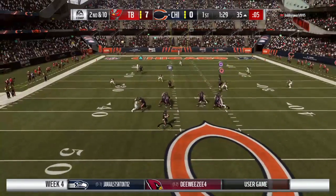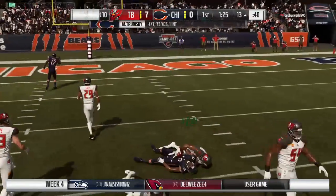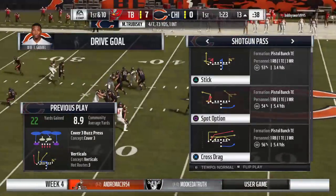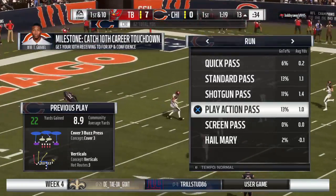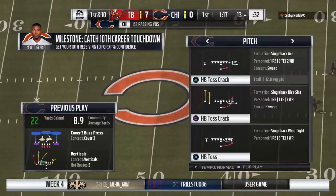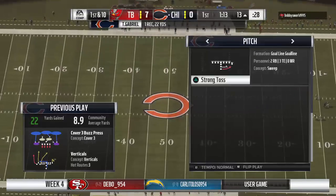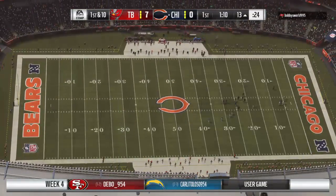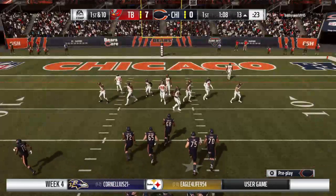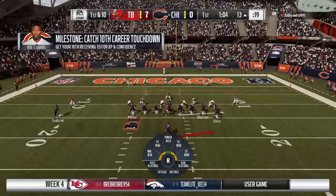2nd and 10 now. It's Trubisky. This is Gabriel on the catch. And he gets this one all the way down inside the 15. A good pickup there at 22. A first trip to the red zone for the Bears. They have a 1st and 10 at the 13-yard line.